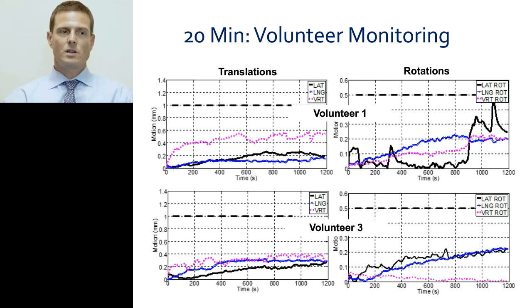We then began to monitor some volunteers. We had our heart set on calling this maskless because we just liked the sound of it. And so I had monitors passively immobilized healthy volunteers. These were physicists largely. And we had them lie down on the treatment table for 20 minutes and monitored them continuously. And you can see, these are just traces for volunteers 1 and 3, that over time, out to about 20 minutes, patients are really quite stable.